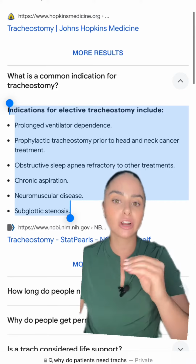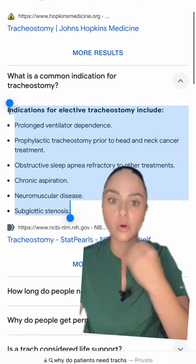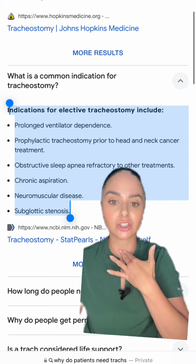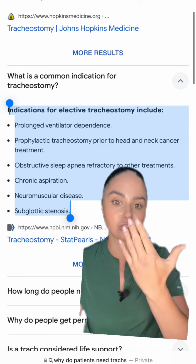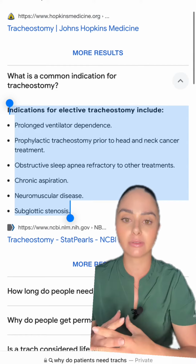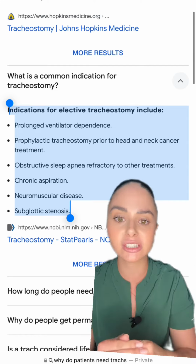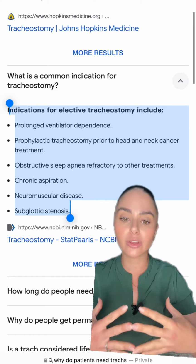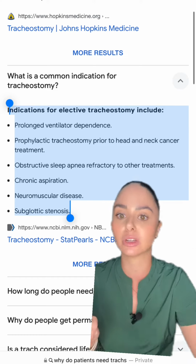Sometimes patients will get a trach placed if they're having head or neck surgery, especially for cancer. If they're getting cancer removed, they'll put a trach in to have a stable airway in case there's any swelling. I've also seen trachs placed in patients that are really obese, that have obesity hypoventilation syndrome, where they are retaining a bunch of CO2 because they aren't able to ventilate well enough on their own, and they'll get a trach and be hooked up to a ventilator.